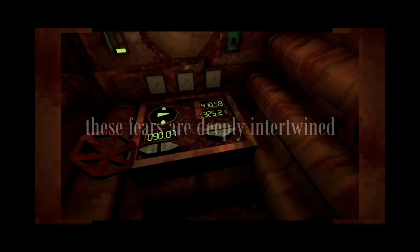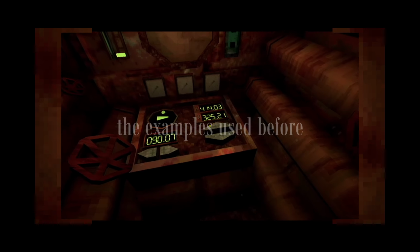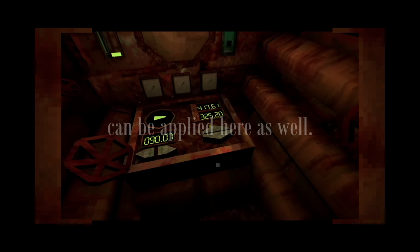Many phobias are present in this game: claustrophobia, thalassophobia, astrophobia, and a phobia so intense that it has no name, yet exists in everyone, the fear of the unknown. These fears are deeply intertwined with the setting itself, which is why many of the examples used before can be applied here as well. Moreover, its unique setting combines and amplifies each fear.